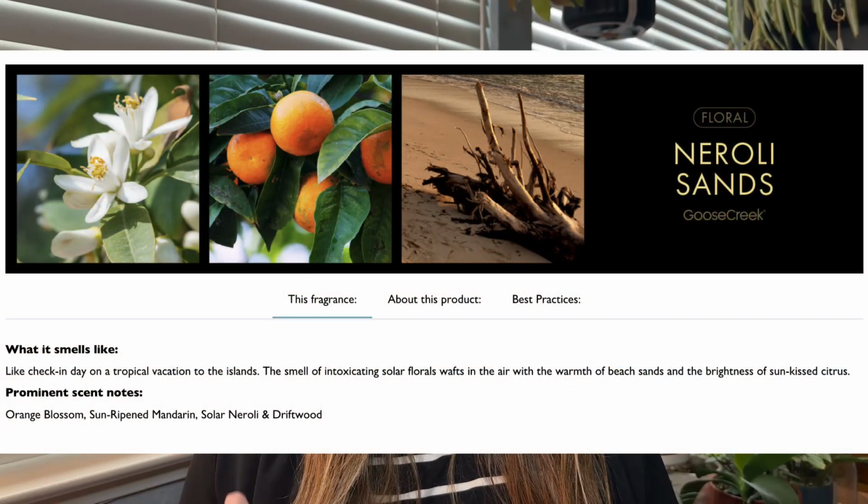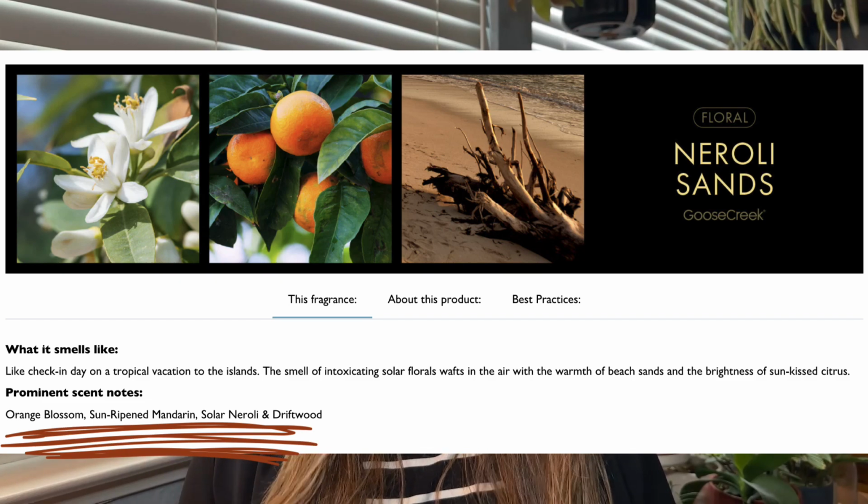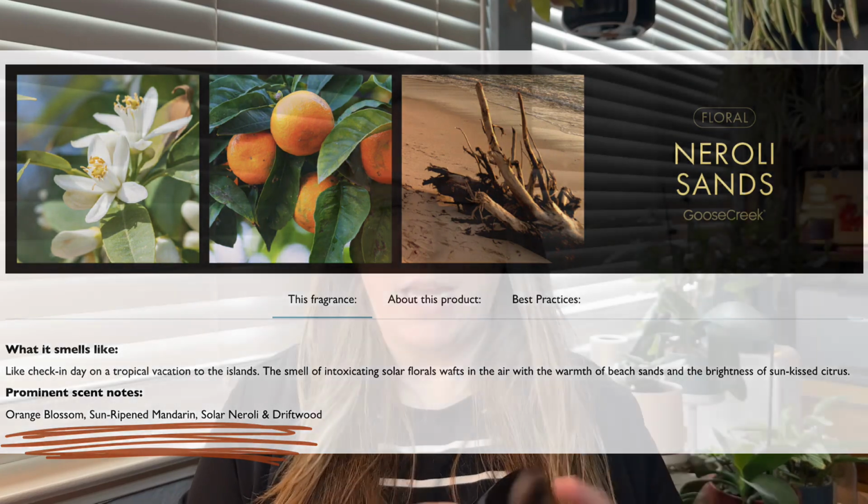This was one that I was most looking forward to because I really love Neroli. It has orange blossom, which is going to be a really nice, sweet white floral, mandarin, which tends to be juicy citrus, and then neroli and driftwood.